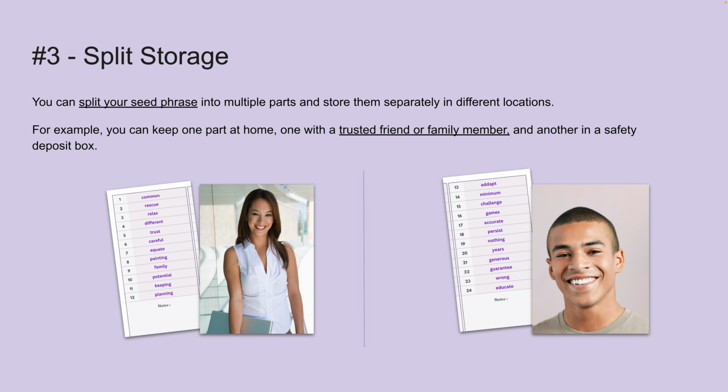One way that I see this working very well is that if somebody breaks into your house and steals your paper seed, then they only get half of it. So if you have half of your words in the basement and then the other half of your words in your room, then you're fine, because they're probably not going to find both. So that's going to be a great option as well.